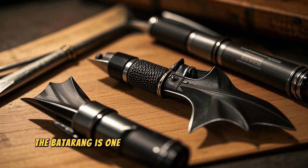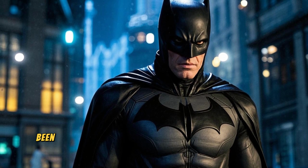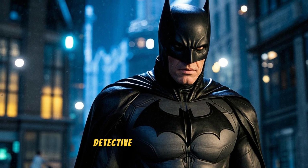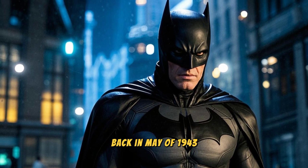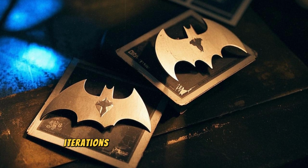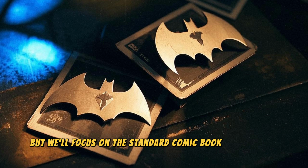The Batarang is one of Batman's most famous weapons. The bat-shaped throwing tool has been featured heavily in Batman comics since its first appearance in Detective Comics number 173 back in May of 1943. Since then, the Batarang has gone through several design iterations and been made of various materials, but we'll focus on the standard comic book version here.